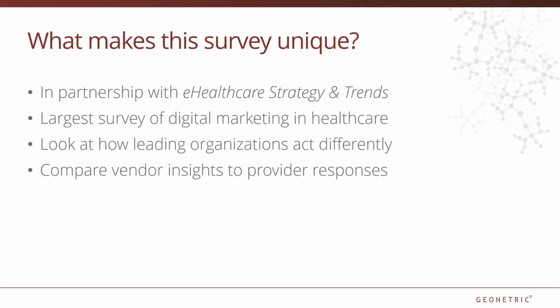And so it's not enough to know what the industry in aggregate is doing. It's much more useful to know, hey, if I'm an average organization, how are leaders acting differently? If I'm a leading organization, what are the things that my peers are getting into that I should be aware of and be thinking about? It just makes it much easier to act on the data that's out there.